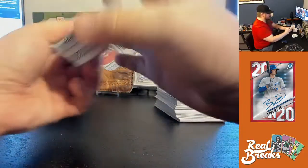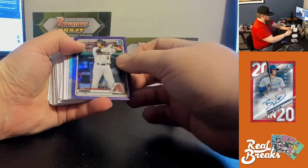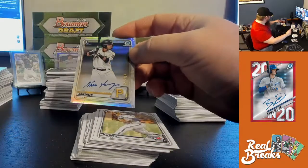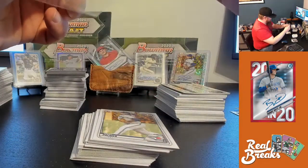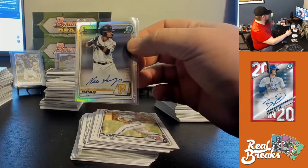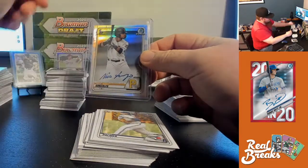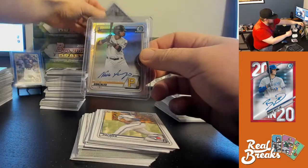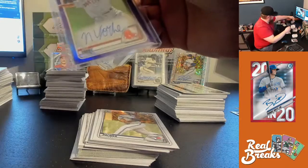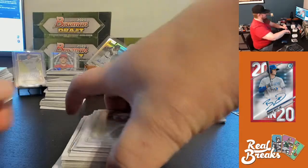Alright, box number three. Alec Thomas out of 250, and there you go, Greg. It's not a Gonzalez red, but there are still those little numbers on the right side, which we like to see. Nick Gonzalez out of 499 refractor auto going to Greg. Nice hit. Nick Gonzalez, out of 499, going to Greg.